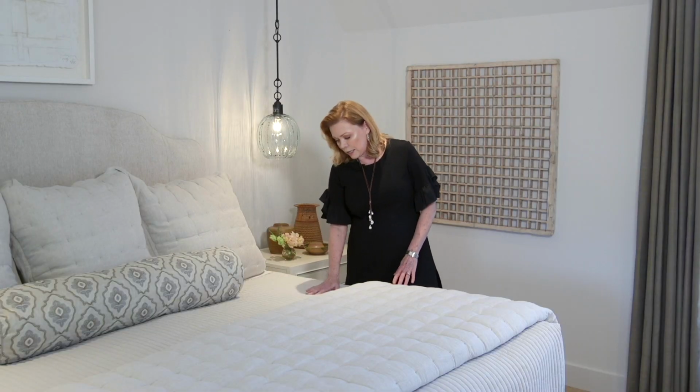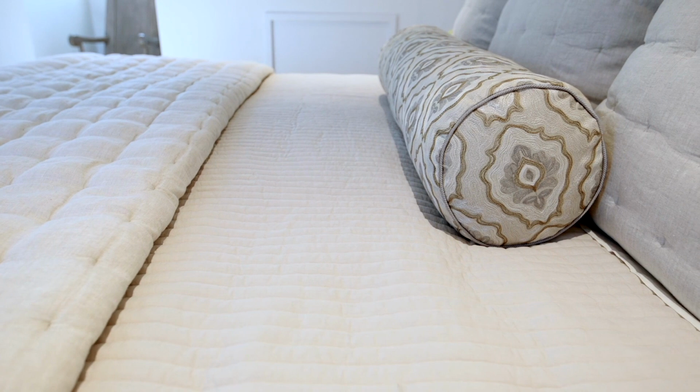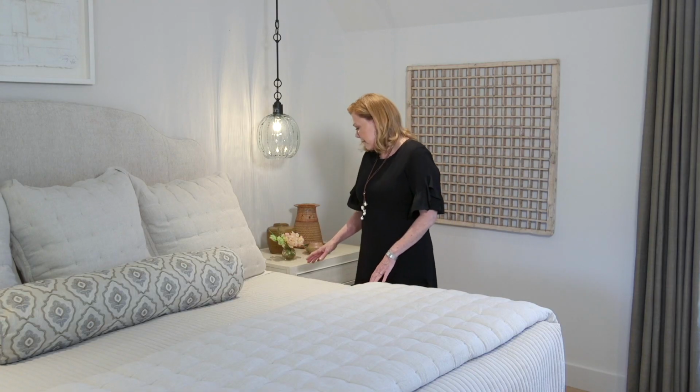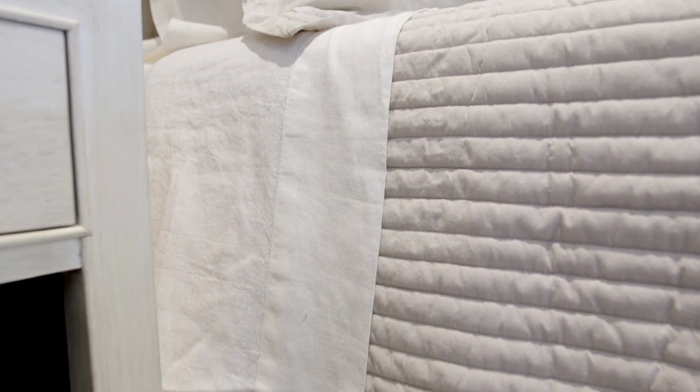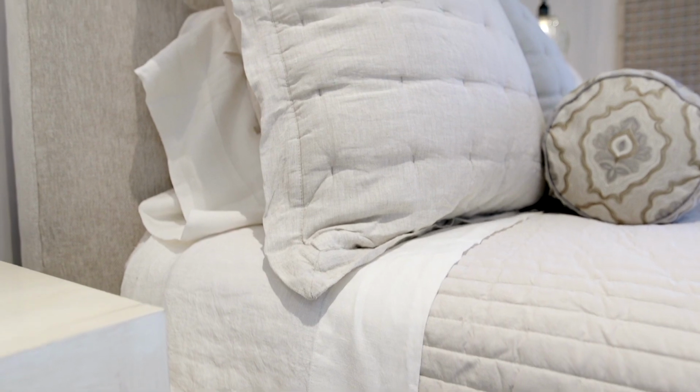And then this is the Comfy Cotton Quilt, which is a great, easy to wash, easy to make up quilt, which is a lovely weight. And then if you want more, you just pull this one up. In addition, we have the Lush Linen Sheet Sets, which, as you know, linen sheets just get softer and softer with time the more and more you wash them.